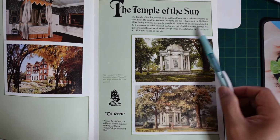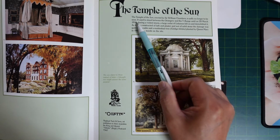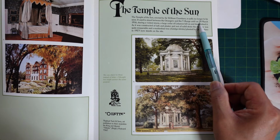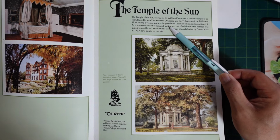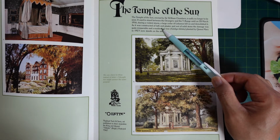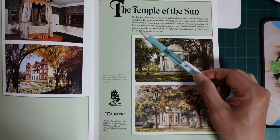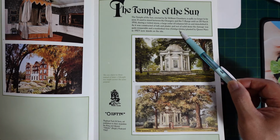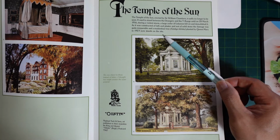The Temple of the Sun. The Temple of the Sun, erected by Sir William Campbell, is sadly no longer to be seen, and used to stand between the Orangery and the Tea Range until 28 March 1916, when, during a violent storm, a large cedar of Lebanon fell on it and demolished it. As it was constructed of brass and plaster and not of solid stone, the damage was quite irreparable, and a maidenhair tree, Ginkgo biloba, planted by Queen Mary in 1923, now stands on the site.